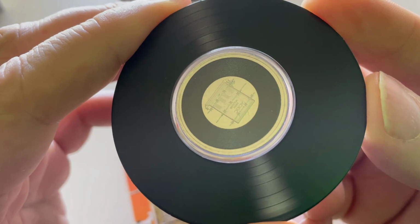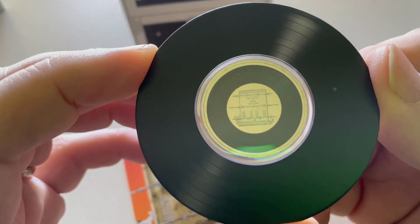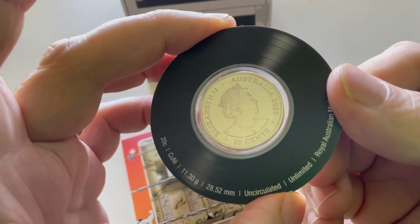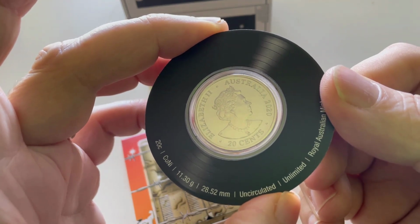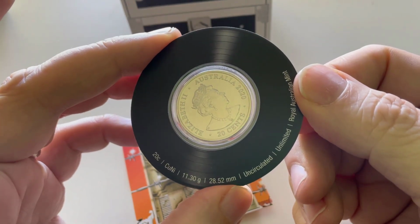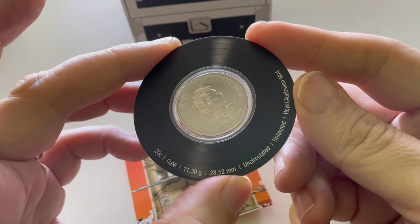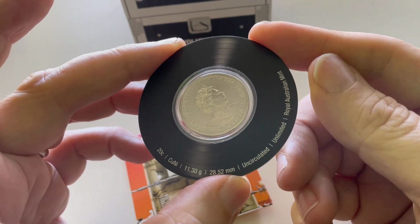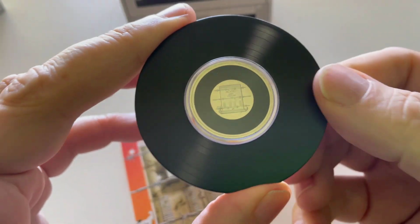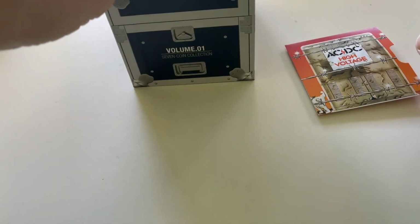Let's see if I can get a little bit closer. Yep, there's the... And the Queen on the back. This is 20 cents. And anyone who spends this is a complete imbecile because let's just say these coins cost a lot more than 20 cents to get. But apparently they are worth 20 cents in the open market. There's a picture of the Queen and the AC/DC High Voltage album cover. So let me put that aside.